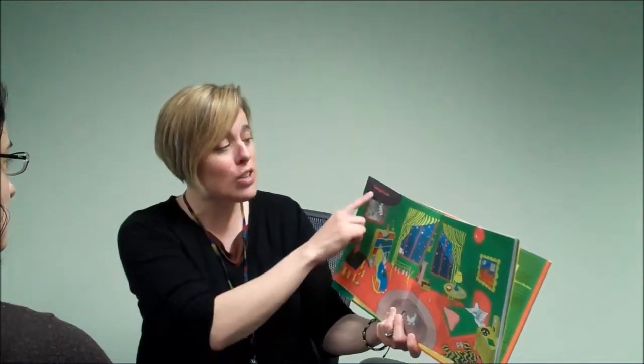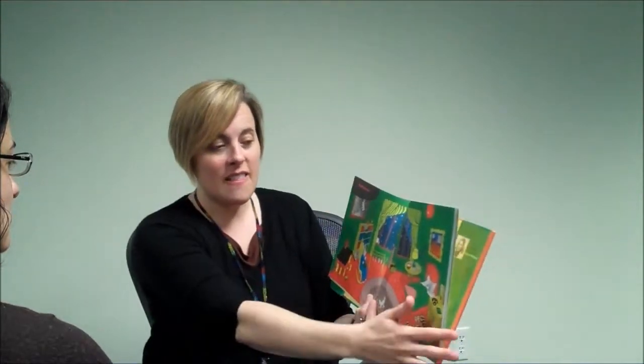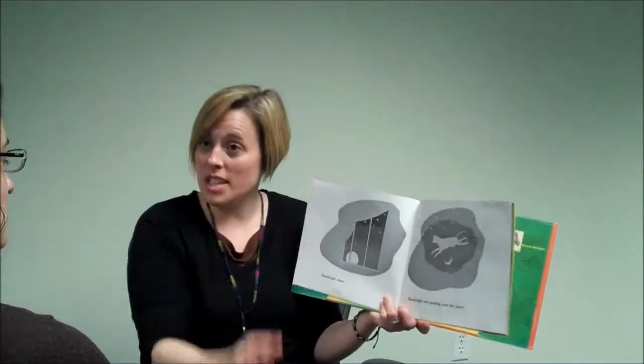And here, this is a great part of the book. They say, good night, room. Say good night to the whole room. And then the book continues and says, good night, moon. And the whole book says good night to all of the items in the room.